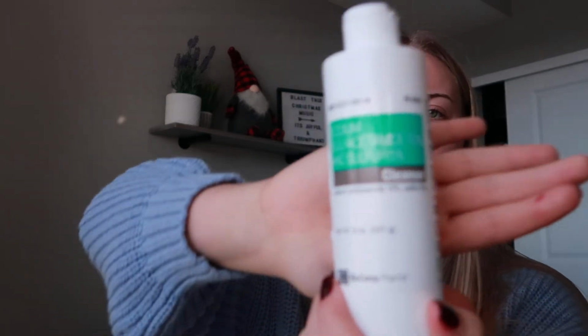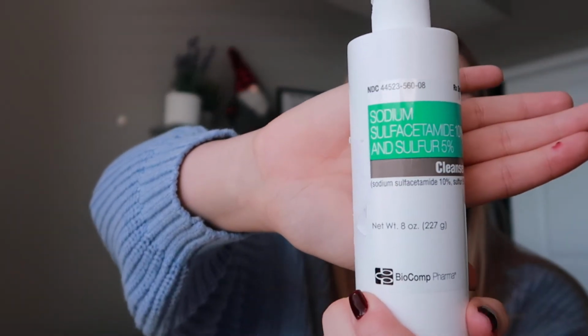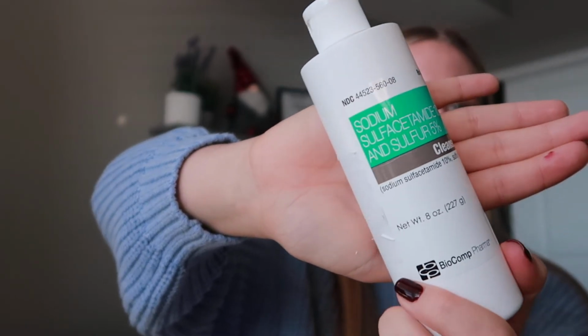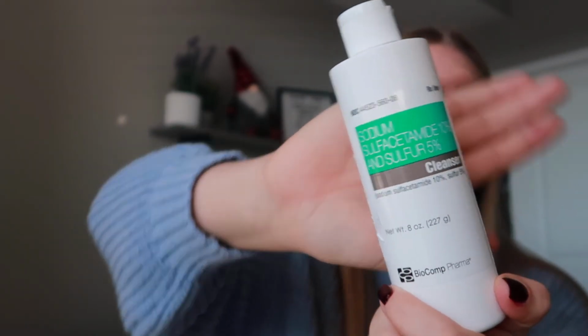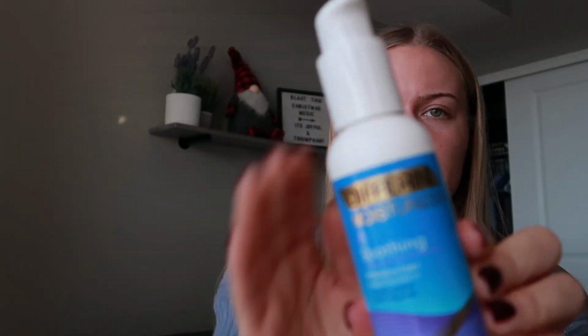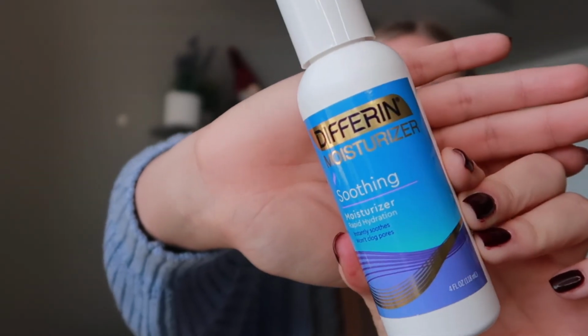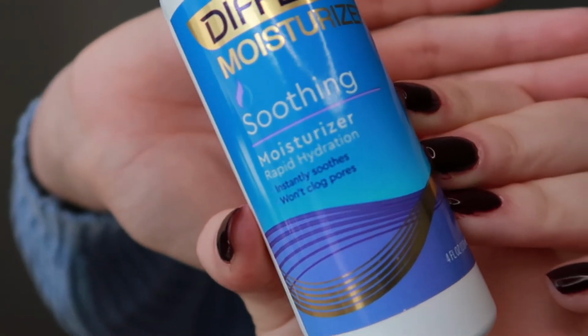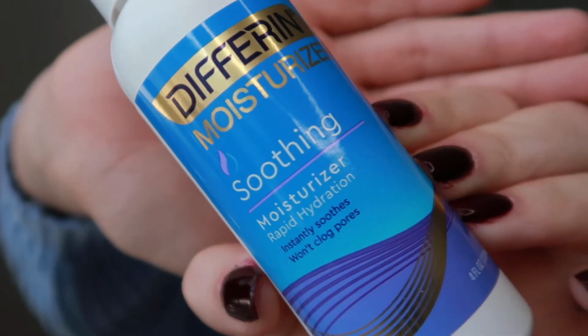So then in the morning is when I use the SSS wash, and you would have to go to a dermatologist to get this product, but this is what it is and what it looks like. And then I use this specific Differin moisturizer, and it is the Soothing Formula. And I cannot say enough good things about this moisturizer. I really, really like this moisturizer.